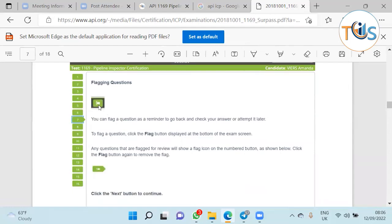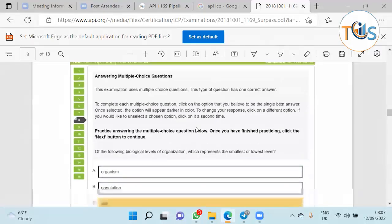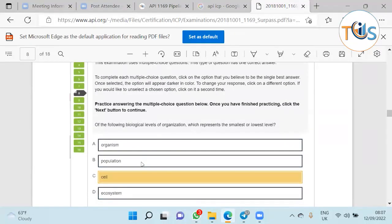There is a flag button: if you're in doubt on any question, answer it to ensure that you have answered all the questions, because there is no negative marking, and this will increase your chance of passing. And then at the end, you can come to the flagged questions and answer them better, or to the best of your knowledge. If you click on a question, it will change color, so that's the question you have chosen.